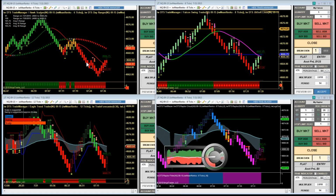All right, so technically this was our first micro macro cross to the downside, but because the market is transitioning, we'd have to run a fairly deep stop there.